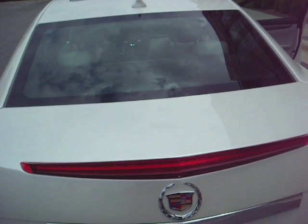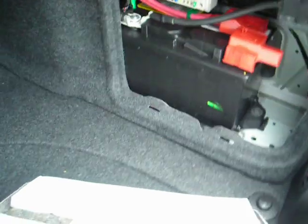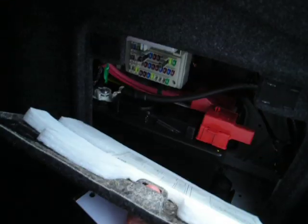Give me a second to get the key fob out. Of course, the key fob will start the car remotely, and maybe I'll do that for you in just a second. Here's the battery in back with all the fuses and the fuse chart on the battery cover. Since we don't have a lot of time, I'm not going to.